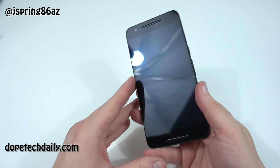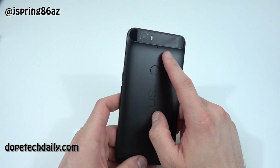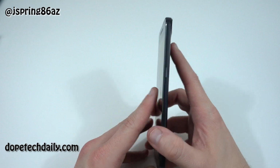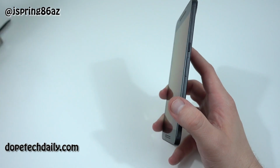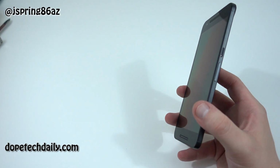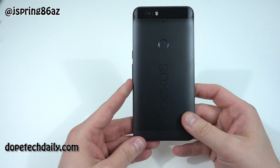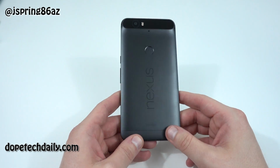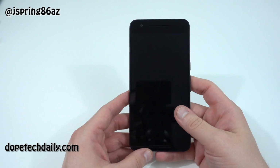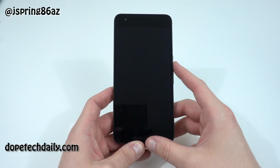So you can see here the construction of the 6P, very nice. One thing that people have noticed that they don't necessarily like is this black bar, what people have called the hump. It protrudes out, very similar to the way the camera protrudes out. And just for comparison, you can see on the 5X, they both have sort of a protrusion for their camera. So some people have commented they don't necessarily like that. You can see it's all metal. So I've got the black version or the slate version here. And you can see here that on the front, we're greeted with a nice big display. You can see you've got front-facing speakers.